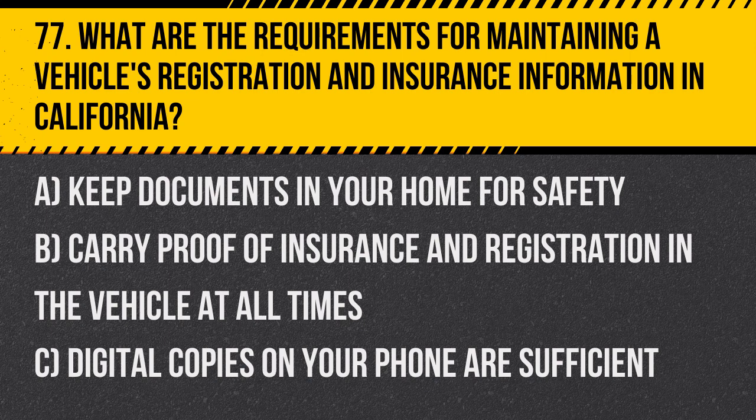A. Keep documents in your home for safety. B. Carry proof of insurance and registration in the vehicle at all times. C. Digital copies on your phone are sufficient.